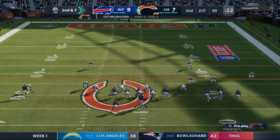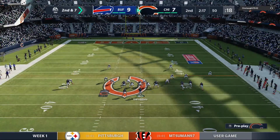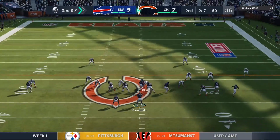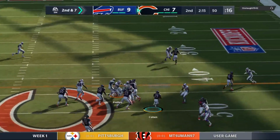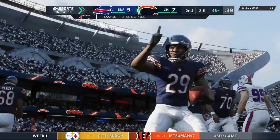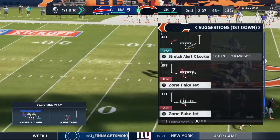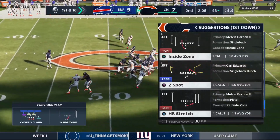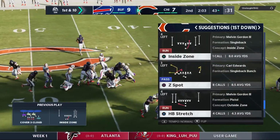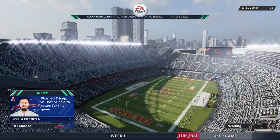The last run got 3. Now here's 2nd and 7. Out of the gun, running with Cohen. And he'll be close to a first down as the tackle is made at the Bills' 43-yard line. It goes as a gain of 8, and it moves the chains. 1st and 10 at the 43-yard line. 2 minutes remaining in this first half of football.